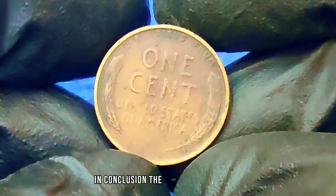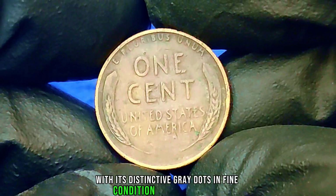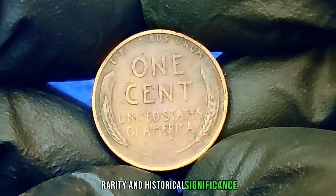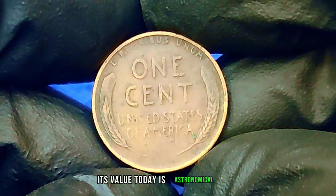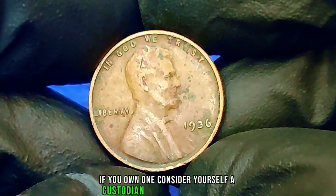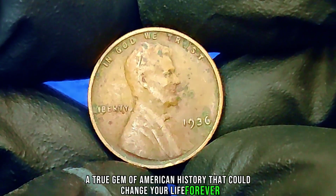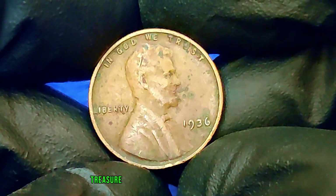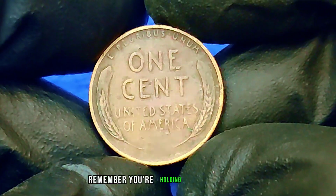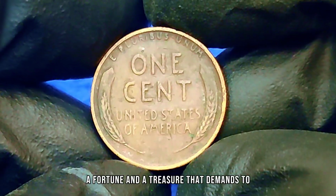In conclusion, the 1936 Lincoln wheat penny without mint mark, with its distinctive gray dots and fine condition, is not just a coin. It's a symbol of immense wealth, rarity, and historical significance. Its value today is astronomical and poised to rise even higher. If you own one, consider yourself a custodian of a millionaire maker, a true gem of American history that could change your life forever. So keep your eyes peeled, treasure your coin, and never settle for less than what it's worth. Remember, you're holding more than just metal. You're holding a legacy, a fortune, and a treasure that demands to be honored.